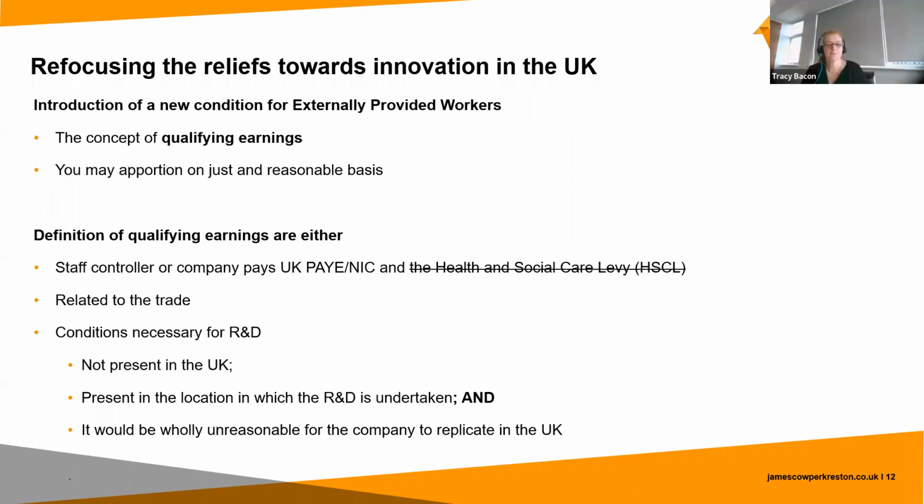So, next slide, please. In a similar vein, here we're looking at the changes to externally provided workers. Much like the subcontracted activity, this aims to refocus the activity back into the UK. The definition has changed from staff provision payments to the idea of qualifying earnings, and you can see that's defined on the slide: earnings that are subject to UK PAYE and NIC. There's also the overseas condition that we've already just talked about that could bring some overseas costs into the claim if the necessary conditions are met.